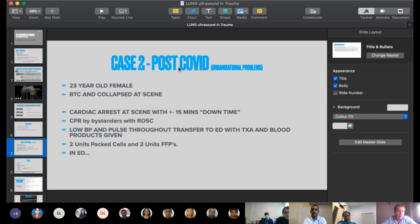The second case was extremely interesting because it influenced many aspects of trauma, but I'm going to focus on the ultrasound aspects of her. The poor lady was 23 years old. It was in the beginning of COVID, and I think she used substances, got into a motor road traffic collision, and hit a lamppost. Bystanders at the roadside found that she didn't have a pulse and started CPR. She had about 15 minutes before the EMS crew could get there, so 15 minutes of downtime.